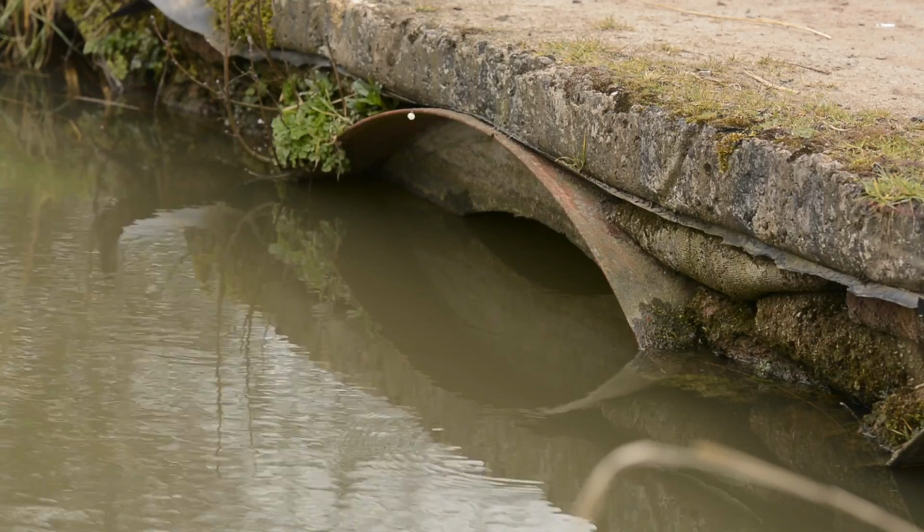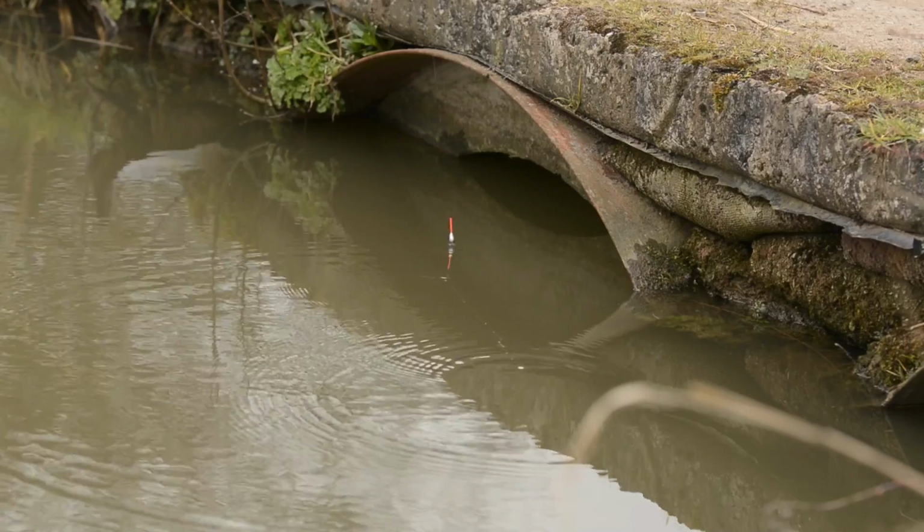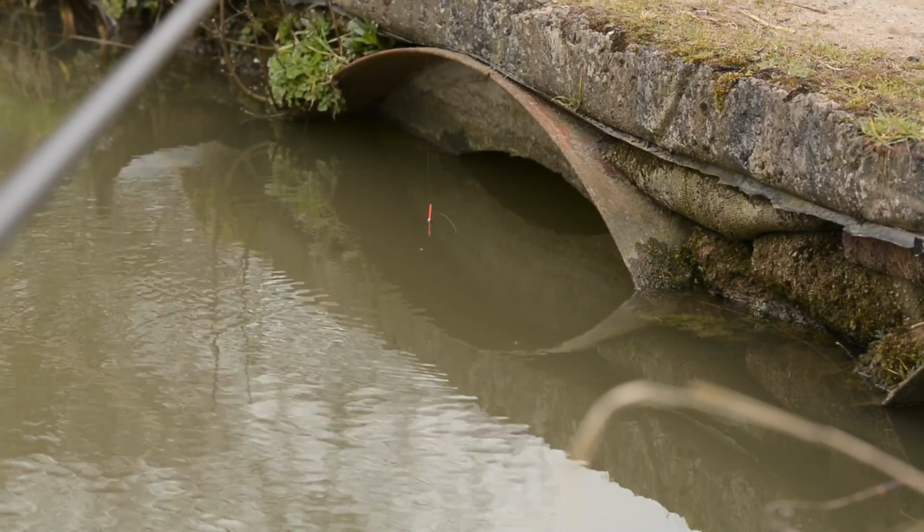So no other bite. Again, just lift my bread, lay my rig in a great big long line, and it's sinking right in line for all them fish to see it.